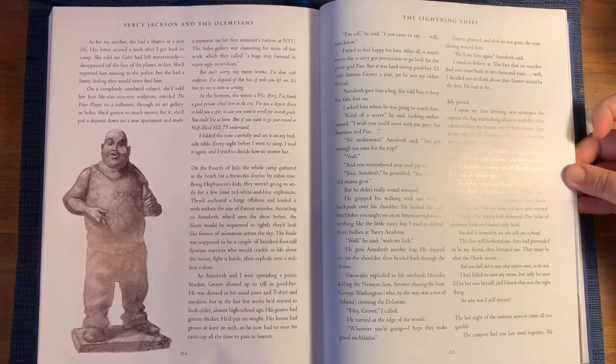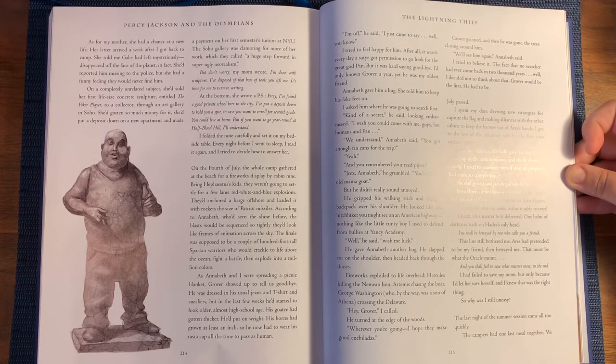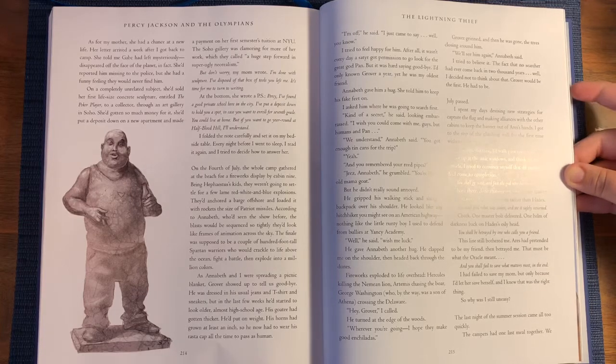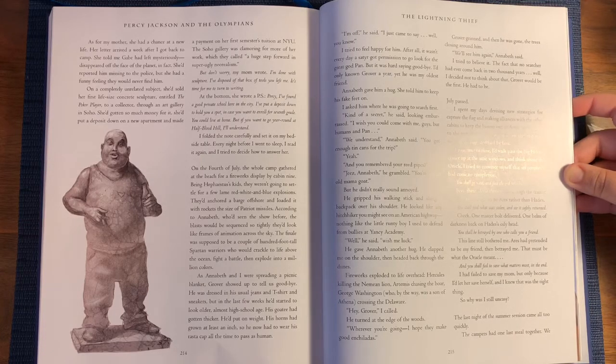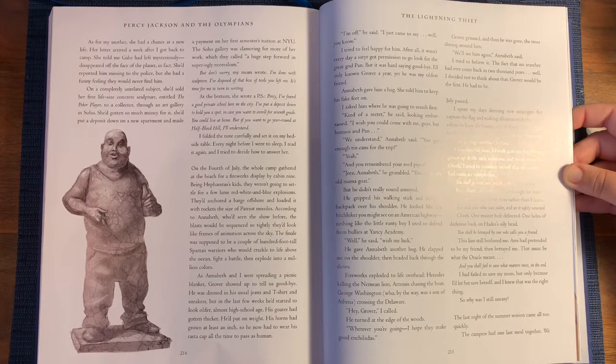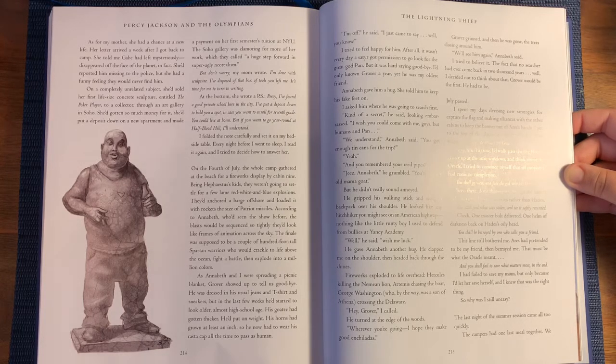As for my mother, she had a chance at a new life. Her letter arrived a week after I got back to camp. She told me Gabe had left mysteriously, disappeared off the face of the planet, in fact. She'd reported him missing to the police, but she had a funny feeling they would never find him. On a completely unrelated subject, she'd sold her first life-size concrete sculpture, entitled The Poker Player, to a collector through an art gallery in Soho. She'd gotten so much money for it, she'd put a deposit down on a new apartment and made a payment on her first semester's tuition at NYU.